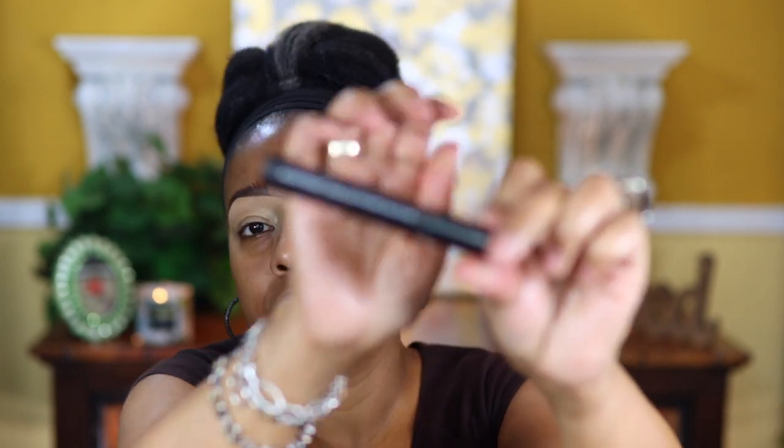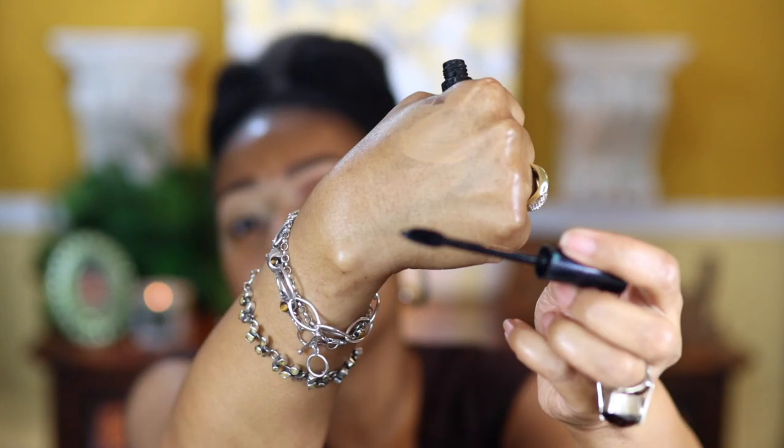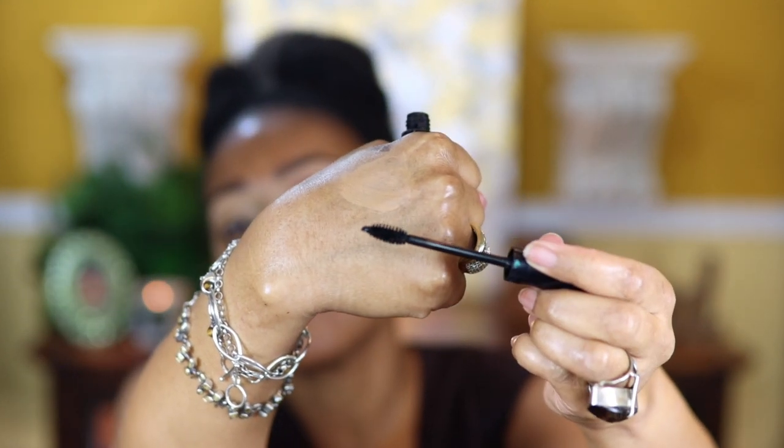And now I have an e.l.f. mascara. Really affordable and cheap, and I particularly like the wand on this. So even though I'm going to wear lashes, I'm still going to go ahead and apply this because it just helps your lashes stick better. All right, and I'm gonna do my lower lash line after I have my complexion.